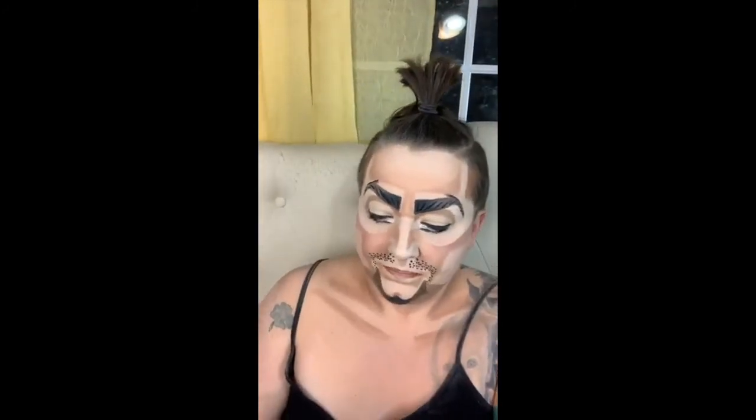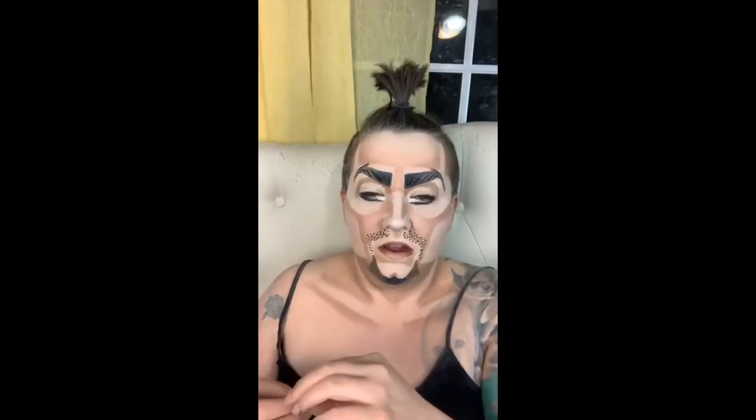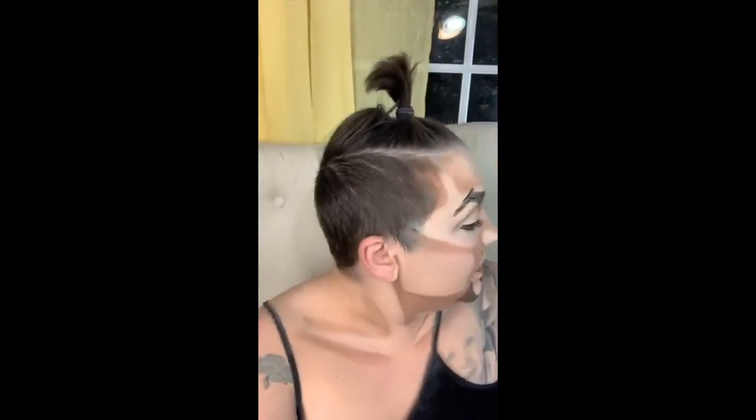So, with this little white under eye thing that I do, the rest of my face is so big and overdone. I just feel like I look very naked without anything on my lashes, like I have absolutely no lashes. So I don't get very big ones. Where's my glue?